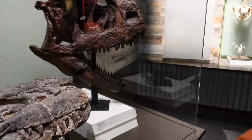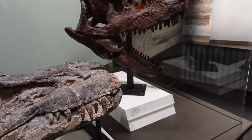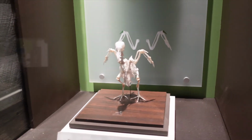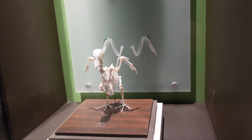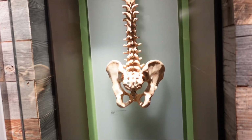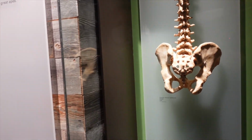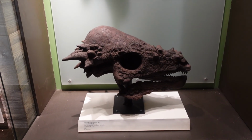Sarcopius. So that's a cast. But this, I'm wondering about this. So we've got a skeleton of a pigeon. Yeah, but it doesn't say how old it is though. This is a recent original. Is that what it says? Yeah, it does say recent. Did they just find a baby? Whereas this one was 71 million years old. This one is 47 million years old.